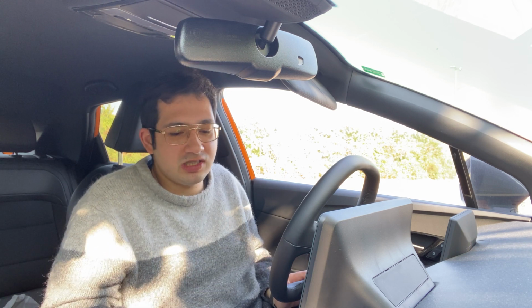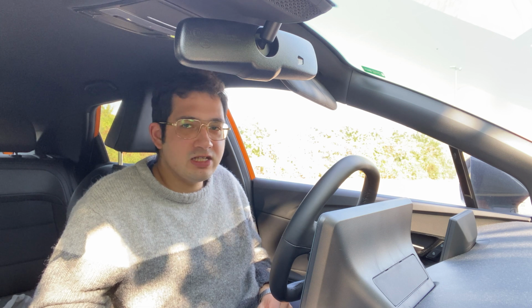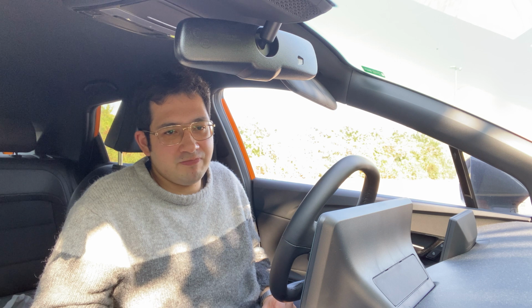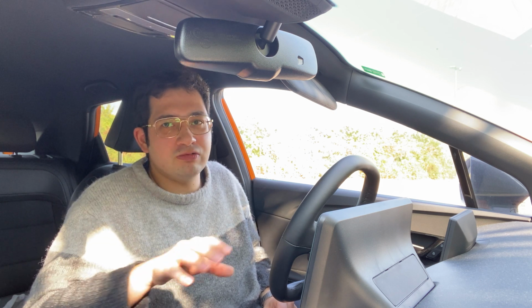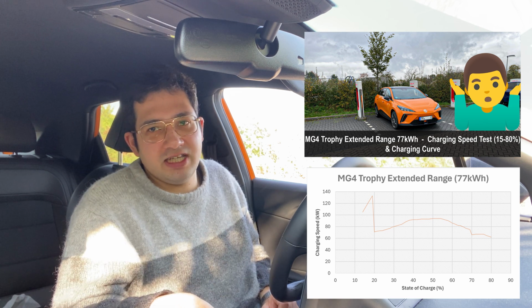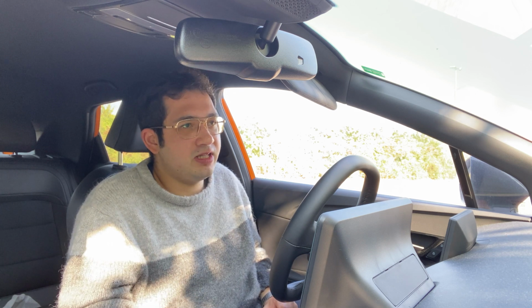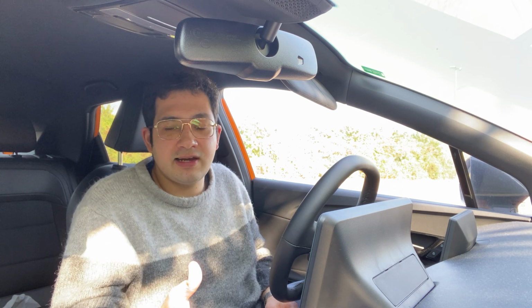Then coming to charging speed, as I mentioned, 11 kilowatt AC. In Germany we can pull 11 kilowatts at home, so that works quite well. As far as DC charging, it's a little bit disappointing. It does have a claimed top max charge speed of 144 kilowatt, but that's really hard to achieve in anything but ideal conditions, even with the battery heating turned on. So that has been disappointing.